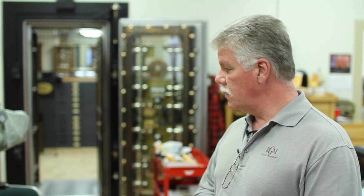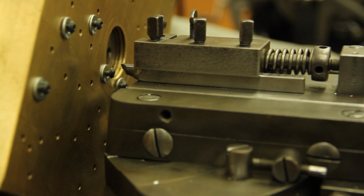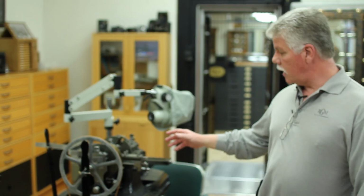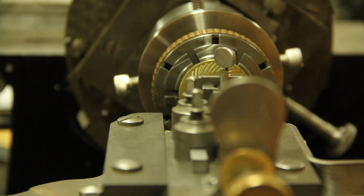And this is our main room. So here we have our engine turning equipment, machines that do the guilloche work that we're very well known for. We have 3 round machines here. This is our Lionheart from Switzerland. This was made in 1913. This is our plant. This is one of my favorites. A little compact machine, does a beautiful job.